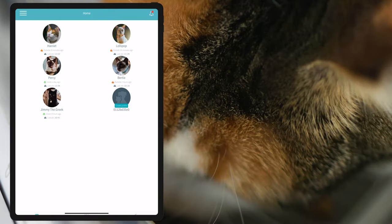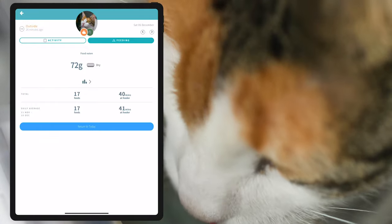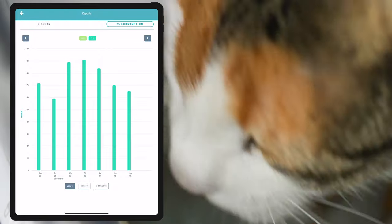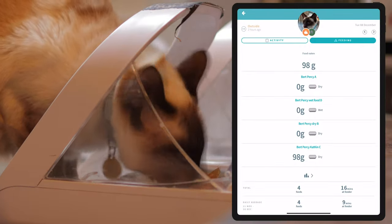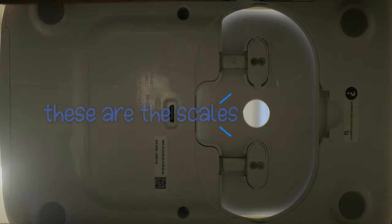Because it's connected to an app, hence the name Connect, it saves the data of when each cat has been using the feeder and how much they've eaten. This is the main benefit of the Connect version. It can tell how much each cat has eaten as they have scales in them.